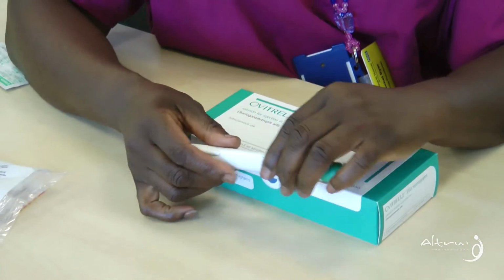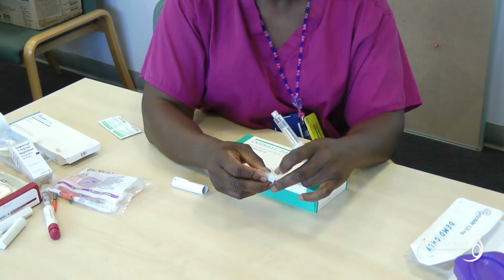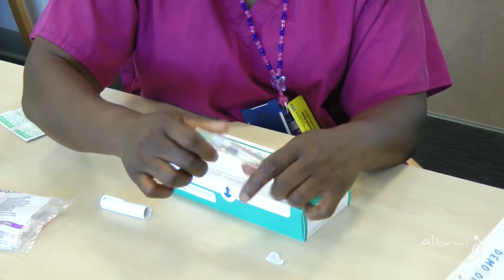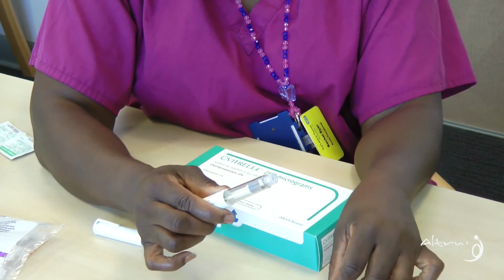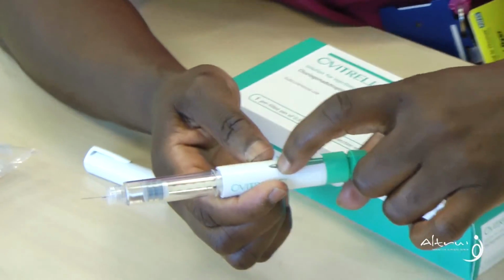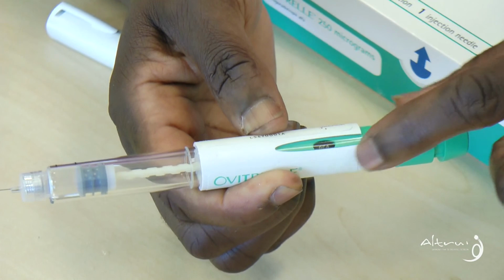This is the pen. Again, a similar needle basically. Pull that off. Attach that on. Take off that cover. Take off that cover. Then you see the small needle. And then with this one again, you'll do the same thing. The gauge is on 0, you literally twist it to the very end, and it should say 250 units in the window.